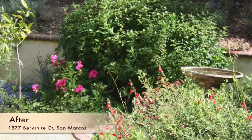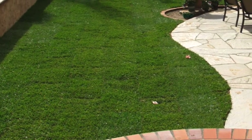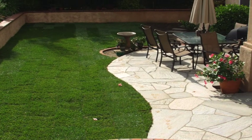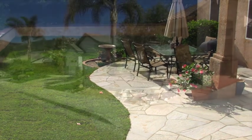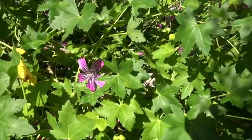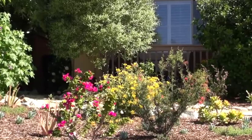We redid both our backyard and our front yard. We wanted to remove our lawn, which covered pretty much all the back except for where we had put in some stone for the patio. Found a landscape architect to draw up a plan, and then we hired a contractor to implement it. Just wanted to have a better looking yard and also save on water.